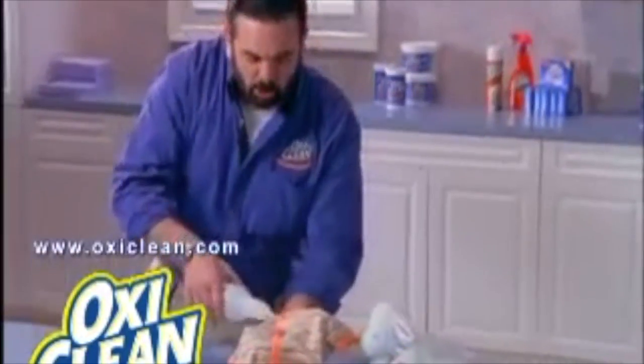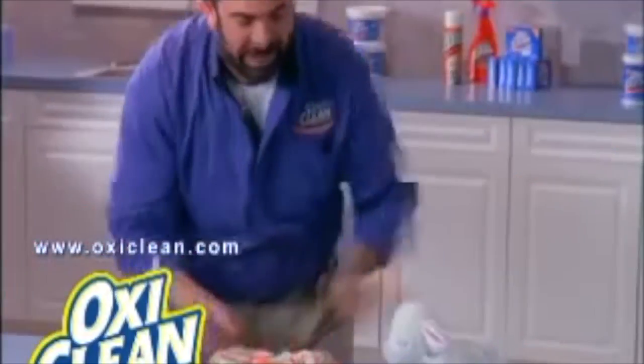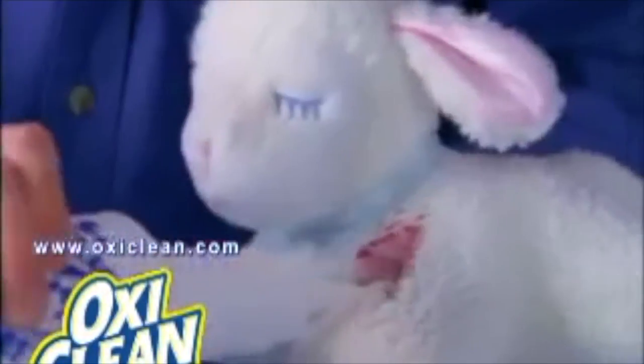Some clothes say no chlorine bleach, but OxyClean safely removes the stain. Even on baby's clothes. It's the stain remover for the things that you love.